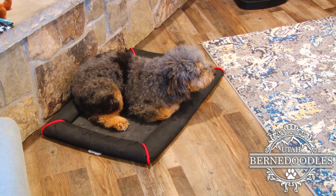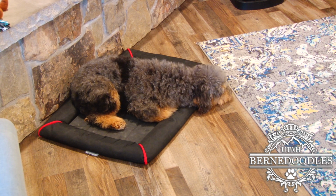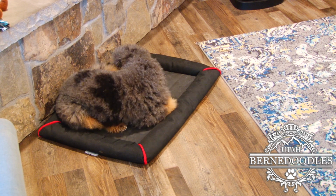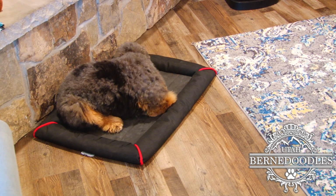Her placemat does not have to be a mat like this. This is just an easy mat to move around. You can have an elevated place, or really anything that you show her is her place, that will work.